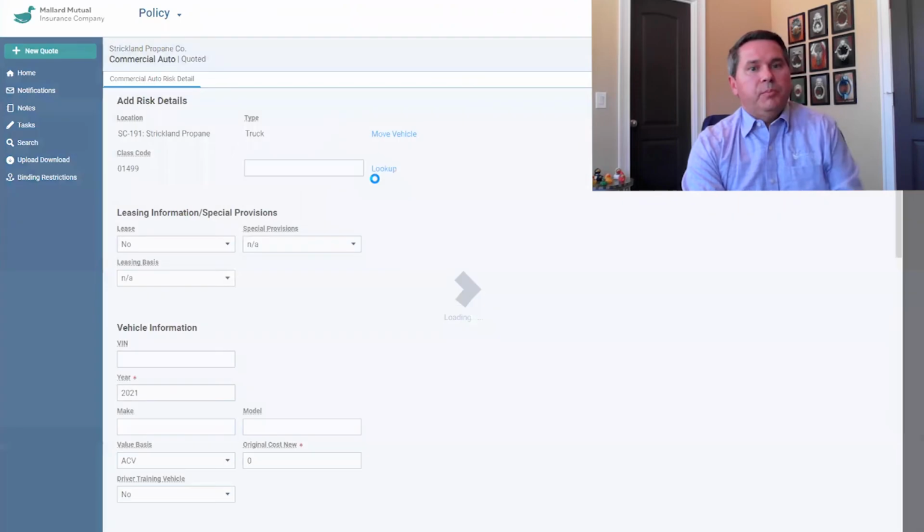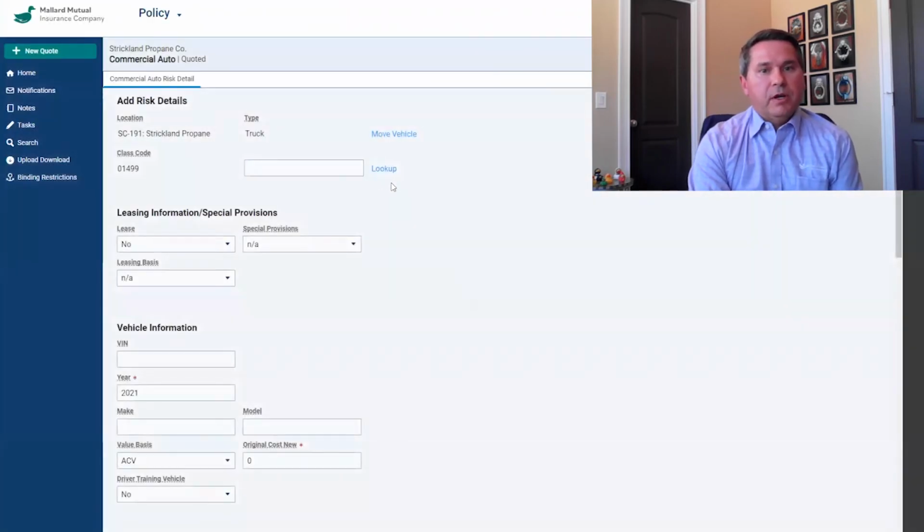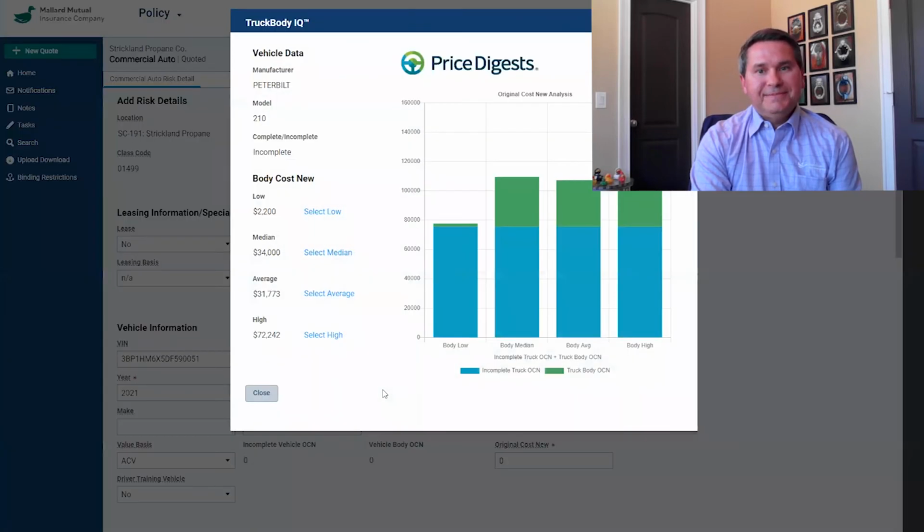I'm going to paste the VIN number in there. And when I do that, we'll see a Price Digest data button appear, along with additional data fields that will be returned back from Price Digest, including incomplete vehicle, body vehicle type, and original cost new. What I'm going to do is select the Price Digest data button, and that will show the data that's available from Price Digest. Brian, will you talk to this?